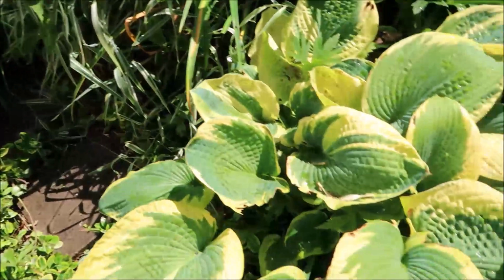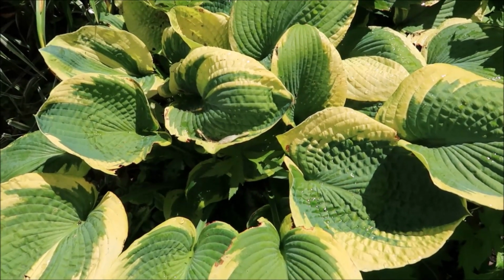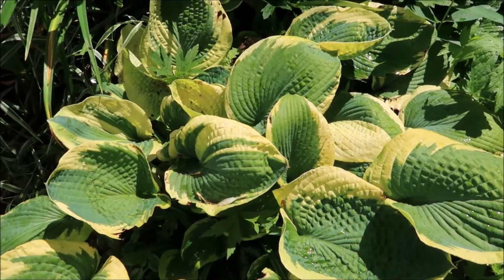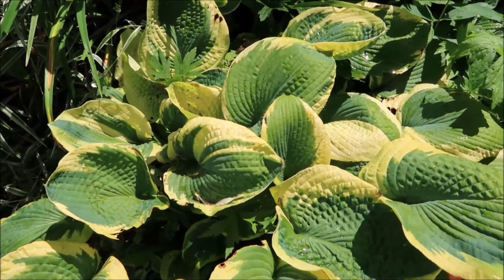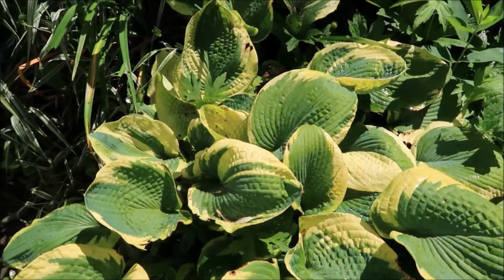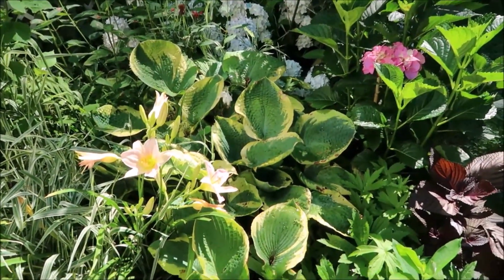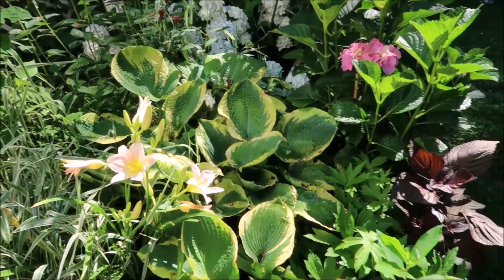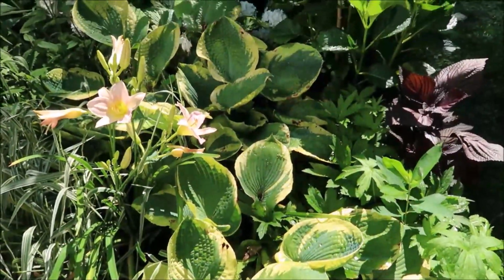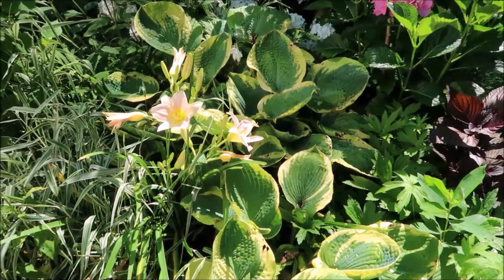This is my hosta. It's called Sir Francis Williams hosta, and it's been here for a good 12 years or so. I got it from a catalog and have just been cutting and dividing them as they grow. And so now I have quite a few plants here. I can actually divide it and put some more in other parts. But in the meantime, I really like how it looks.